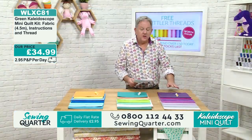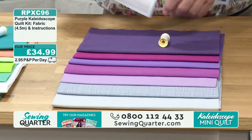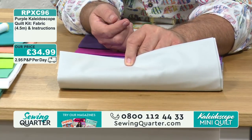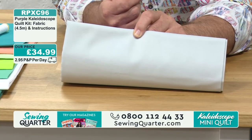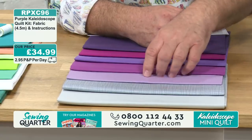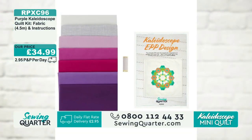So that's that one. The one that Jane's going to use in the demonstration now is this one here, which I presume is called berries or something like that. Again, you get the instructions and the thread, and then a meter of glacier grey and a meter of the heron linear print. Then you get half a meter each of mauve mist, deep coral, violet, orchid, and damson. There it is.